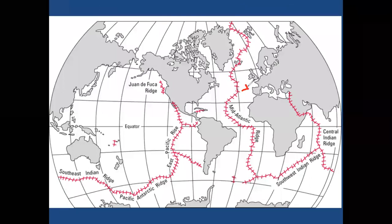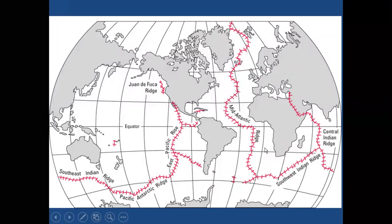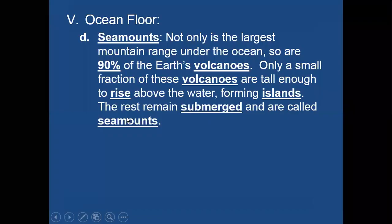So if we imagine that these are moving away from each other, so moving away from each other in this way, then we would realize that this would spread and become a little bit wider, right? And new magma, or what's going to become new rock, new ocean floor, is going to flow through there. Okay. So that gives you an idea of what these long ranges of mountain ridges and rift valleys look like.